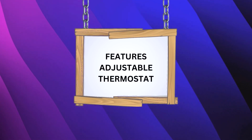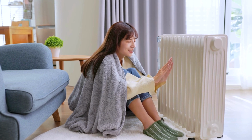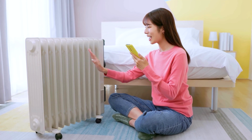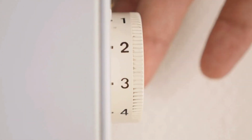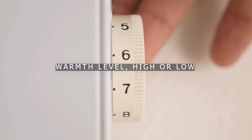Features: adjustable thermostat. This particular heater has the Honeywell adjustable thermostat that lets the users control the temperature of the room as they wish. This makes certain that the heater only runs for the required time, hence providing you with the required warmth. The dial or digital options allow for precise adjustments on the amount of heat needed, depending on the required warmth level, high or low.